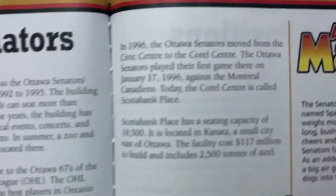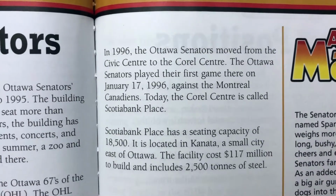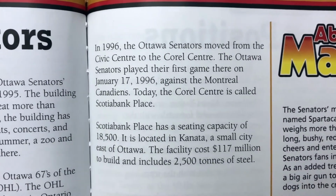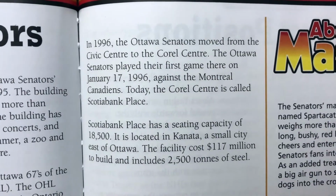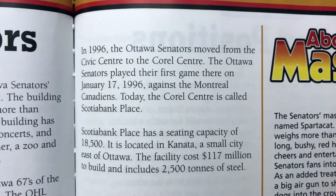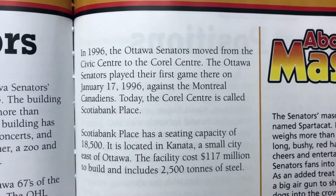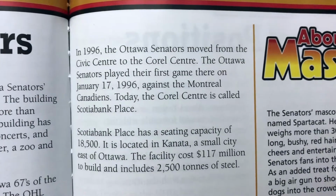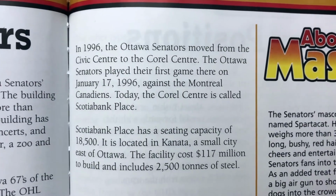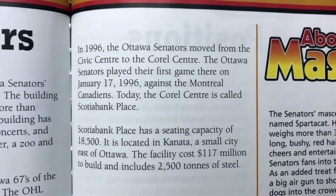length. In 1996, the Ottawa Senators moved from the Civic Centre to the Coral Centre. The Ottawa Senators played their first game there on January 17, 1996, against the Montreal Canadiens. Today, the Coral Centre is called Scotiabank Place.